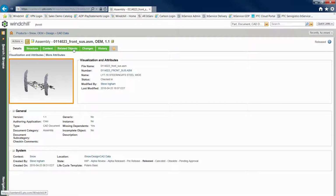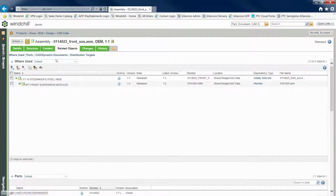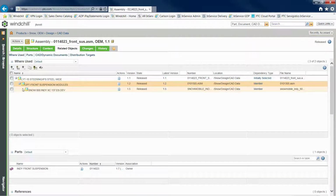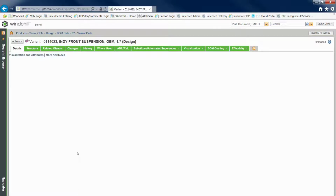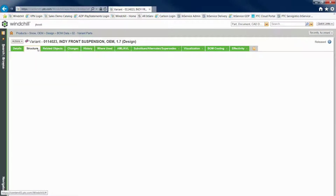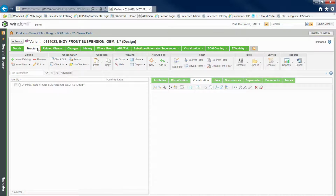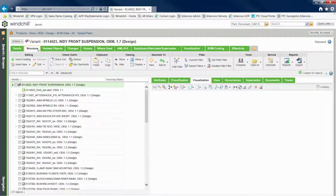Navigating to this model, we can see important attribute information that goes along with this CAD data, where used or related object information, as well as visualization and bill of material structures. Navigating to our Indy front suspension engineering bill of material, we have the ability to jump to a structure page and physically see what this bill of material and CAD geometry looks like.